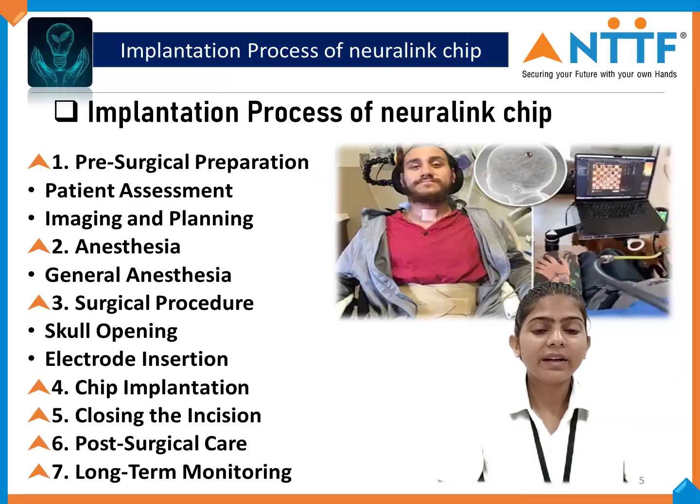So, what is the implementation process of a Neuralink chip? Because the Neuralink chip is going to be inserted inside our mind. So, what is the implementation process? Number one, pre-surgical preparations. What are the pre-surgical preparations? Patient assessment, imaging and planning.